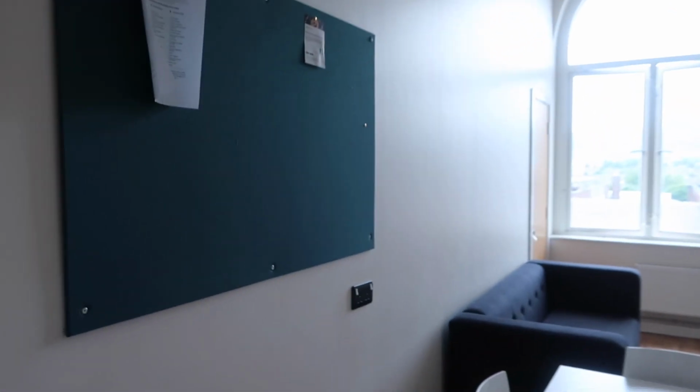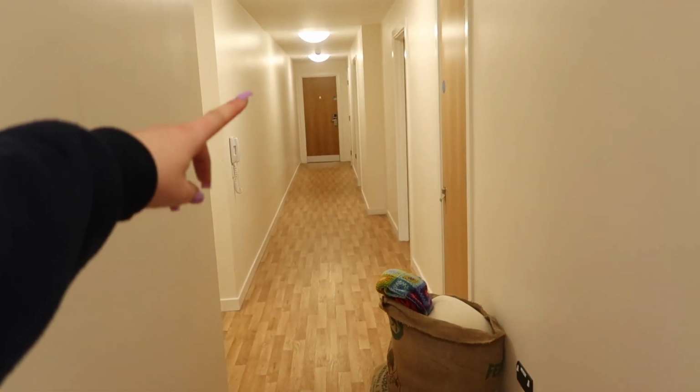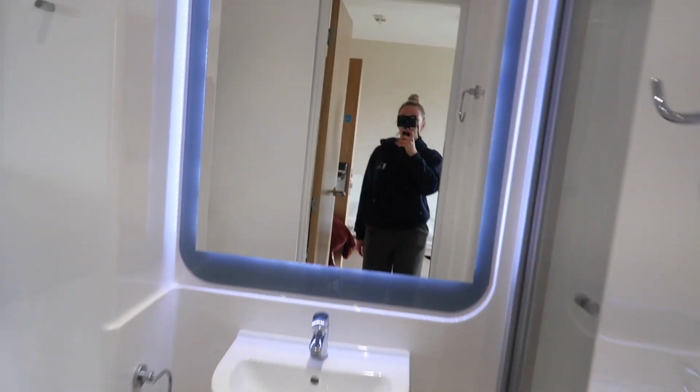Here's the kitchen. It's all empty. Bins. The hallway, that's Gemma's room. Chelsea's room, Laura's room, Sabrina's room. And yeah, I'm going to miss this place. Here's the bathroom.